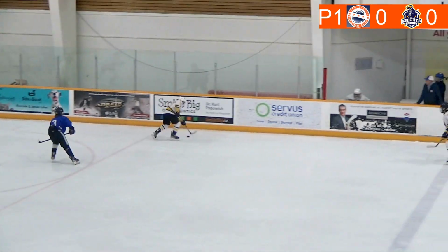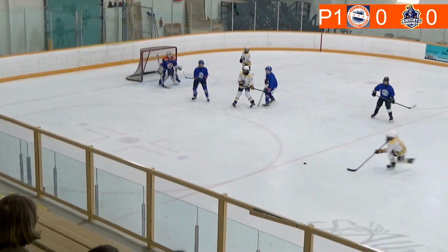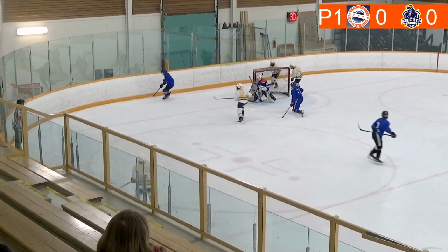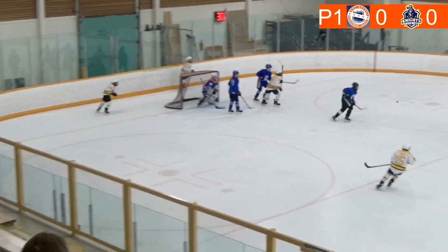Here's number 11, puts it off the far side. Kept in at the right point. Shot in front, deflected over to the near side. 15 for the Knights. There's a shot blocker save. Owen knocks that down. Devin picks it up. He tries to jam the far side. That's picked up by the Knights, number 12.